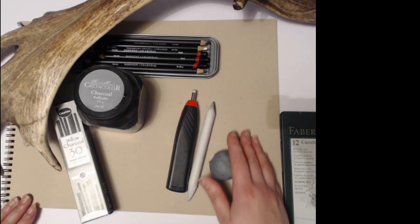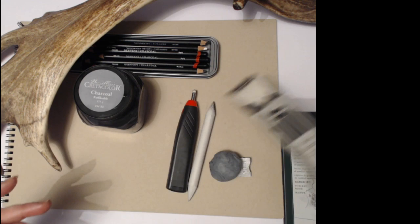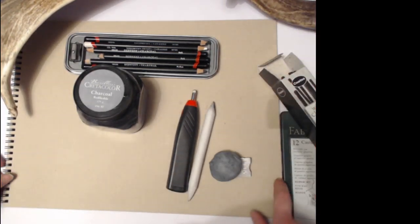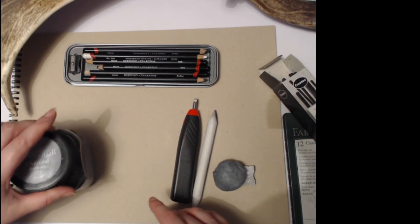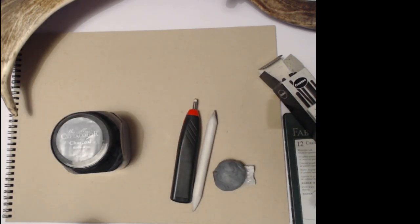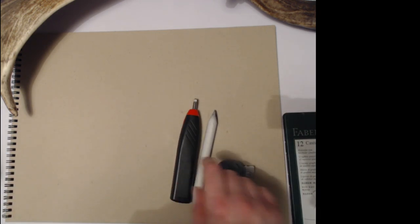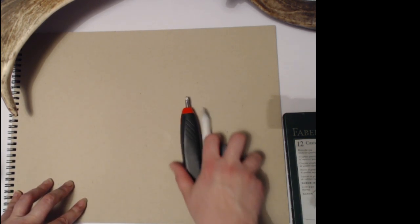Normally I wouldn't do something this detailed for coursework, but I do need a couple of really high quality pieces. Not that I'm saying this is going to be high quality, because I've never done this before. So I've got the Strathmore toned pad, and I just hope this is going to work. I know what I want to see, but I don't know quite how to do it. So what I'm going to do is start off by trying to cover this page with a layer of charcoal.